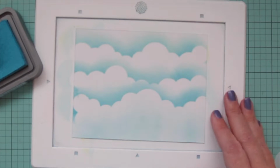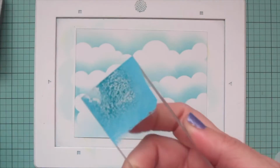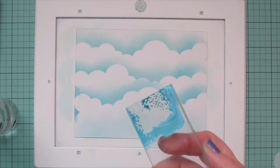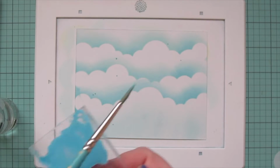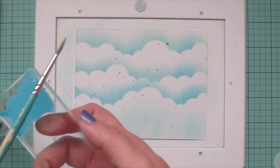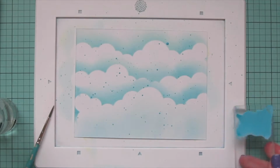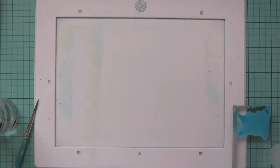Then I wanted to do some splatter on this background, especially since this is more of a simple card. I just wanted to add a little bit of extra interest. So I pressed more of that broken china ink onto an acrylic block, added some water to that to make it a little bit more fluid, and then I'm tapping that off the side of the block with a thin paintbrush till I get a nice little assortment of splattered droplets.